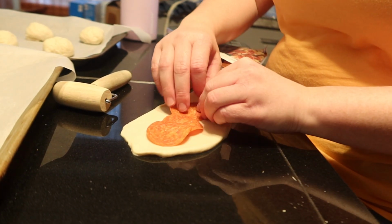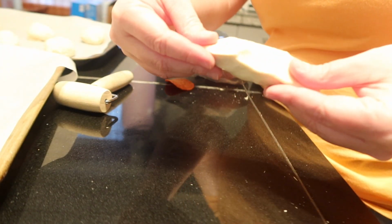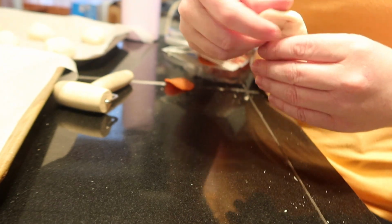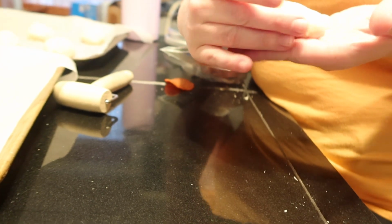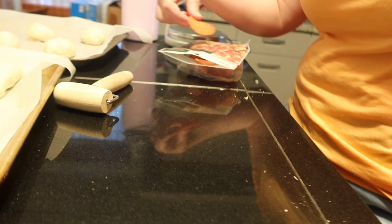And then I don't really remember how I did this before. I think I'm just gonna roll it up and pinch the edges closed. And then I'm gonna just fold under the ends like that. And that is basically what it looks like. So I hope the lighting was okay for that. I'm gonna go ahead and do all of these off camera, and then I will come back.